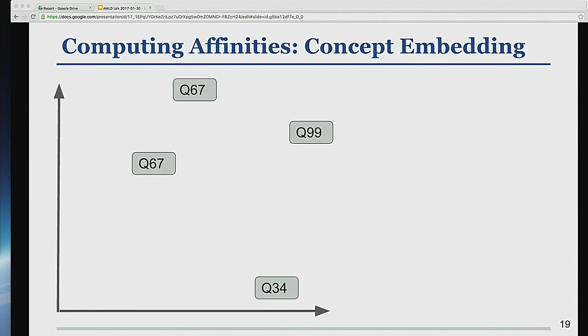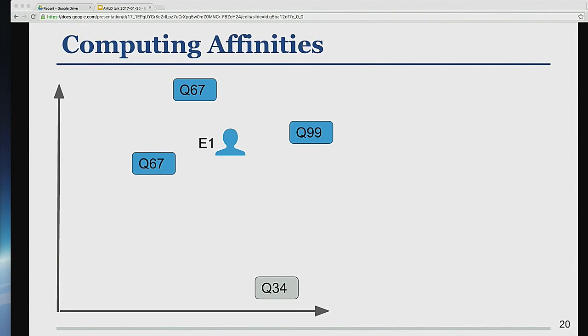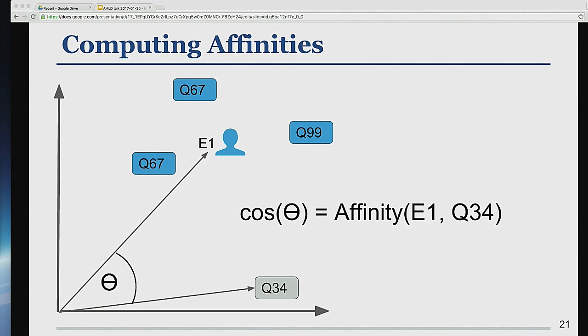All right, and in our case, we use topic modeling, LDA, to get these vector embeddings. But you could also use more recent neural network-based techniques such as word2vec and so on. What you see here in gray are the 2D projections of the vector representations of 4 concepts. Now let's say that an editor, E1, has recently edited articles corresponding to the 3 concepts depicted in blue. By averaging these embeddings, we can basically get an embedding of the editor. That's the position of this little person icon there. And now the affinity that an editor has for a concept, so E1 and the concept Q34, can simply be computed as the cosine similarity of the 2 respective embeddings. And this closes the small parenthesis on how we compute the editor-to-article affinities.